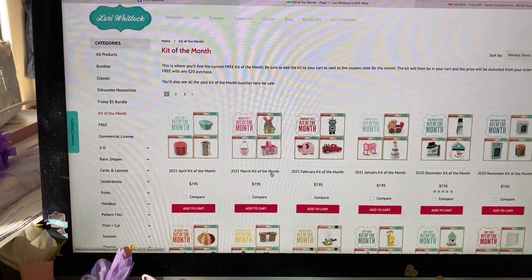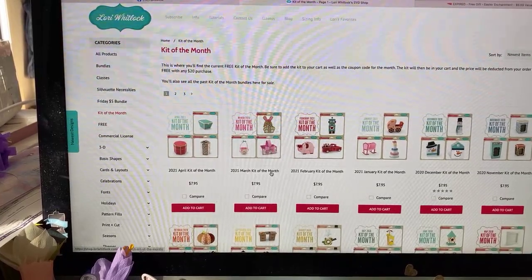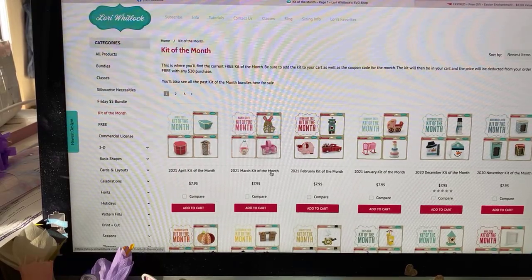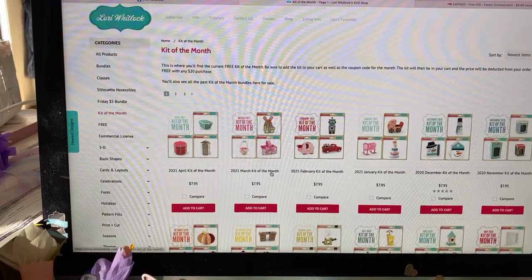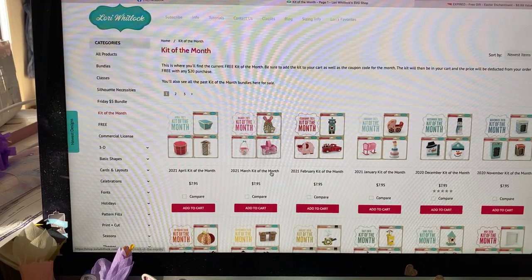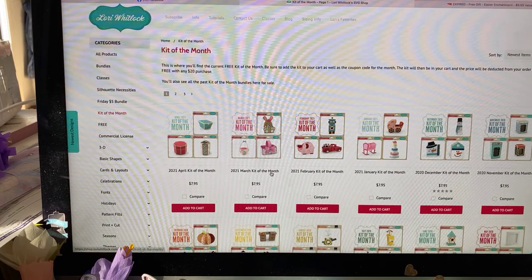Can I blow the eggs? Do you want to see me blowing the eggs? I can show you how to do it, how to blow the eggs. That's what I'm going to be doing. I'm going to be blowing out the eggs and saving them and then using them for the egg decorating.